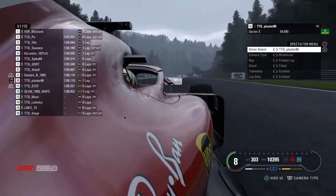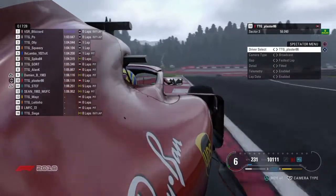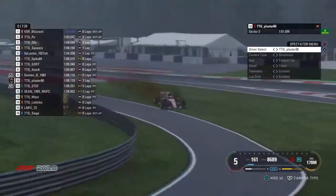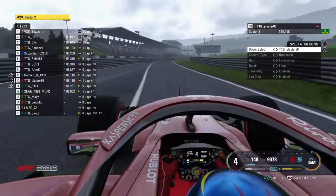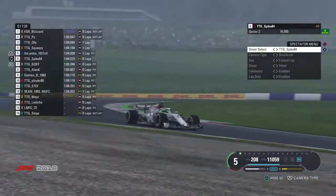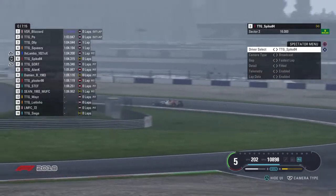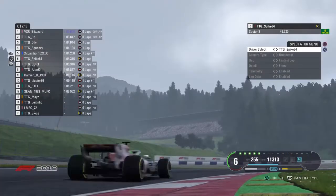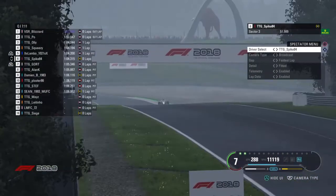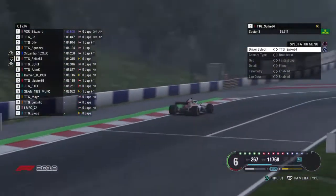As you can see, he's running out of ERS deployment here as he makes his way through turn 9. And then through turn 10. Ooh, late decision to come into the pits, but it's a decision he's made then. Plaster coming in, abandoning that lap almost. And Spike comes out on a set of soft tyres. So I wonder if he's just doing a little bit of testing with these soft tyres in these conditions. And just seeing if he can make those tyres last.